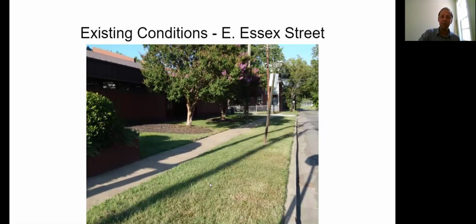This is another view of the backside of the library along East Essex Street. You'll notice this wide strip of grass between the sidewalk and East Essex Street. There's some potential here to maybe do some conservation landscaping or other green infrastructure practice.